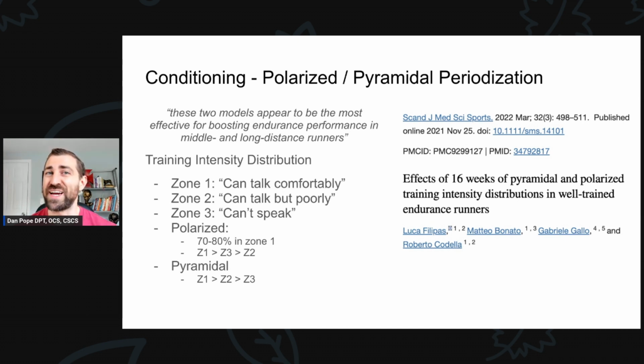And I'm not a conditioning expert, but I like to program for runners. I'm a runner myself. I work with a lot of folks that are into endurance. So I like to learn about these things.